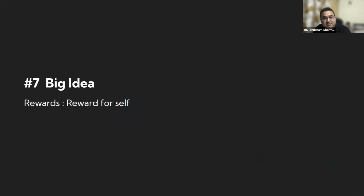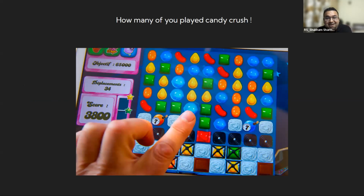And the last idea is again from the reward thing, but this is a different kind of reward. Let me ask you, I'll give you one more scenario here. You all must relate to it. Okay, so how many of you have played Candy Crush? It's a very simple game where you need to crush the candies, and it's somehow habitual. You just cross level after level and on and on. And this company has the most successful and simplest platform in the gaming industry.